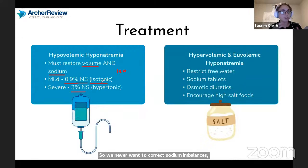And that is really true of all electrolytes. You always want to correct them slowly because if you do correct them too quickly, you will cause even more problems than you had in the first place.